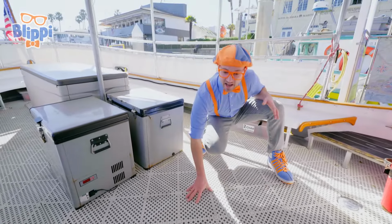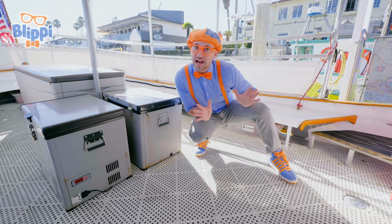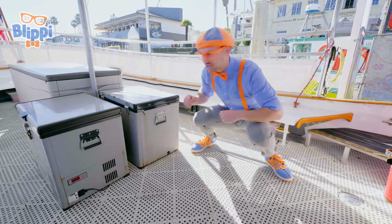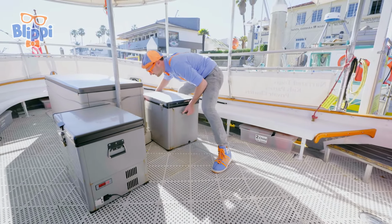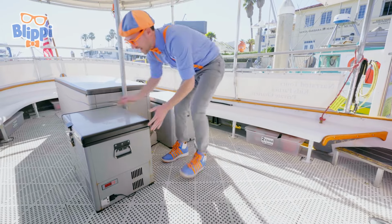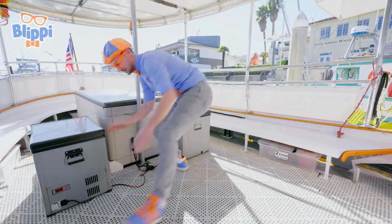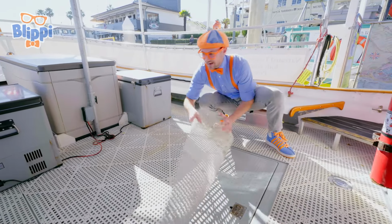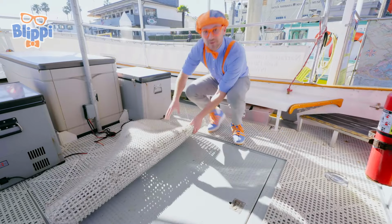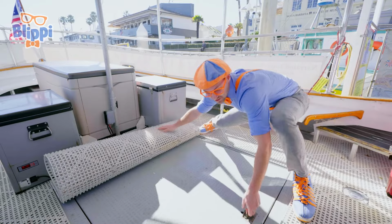Whoa, check it out. Doesn't this look like the boat's floor? Yeah, well, actually, it's something really cool. Let me show you. All right, I have to move these first. And this one. All right, now for the special thing. Do you know what it's gonna be? All right, lift up this hatch.